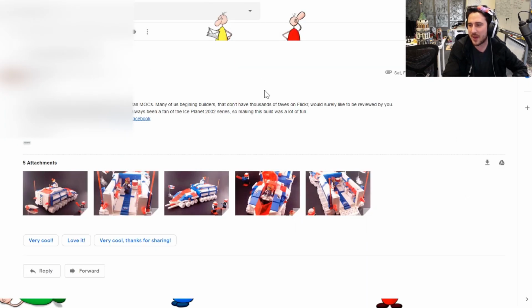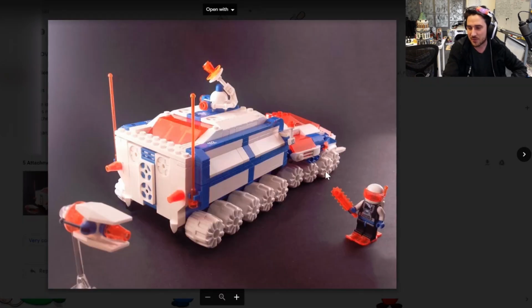Hello, guys. I love the idea of having a separate episode just for fan MOCs. Many of us beginning builders don't have thousands of faves on Flickr. Would surely like to be reviewed by you. So here's my latest MOC made for February. I've always been a fan of the Ice Planet 2002 series, so making this build was a lot of fun. You can check out the rest of my builds at the Flickr or Facebook. Awesome. All right. This was from Jacob.